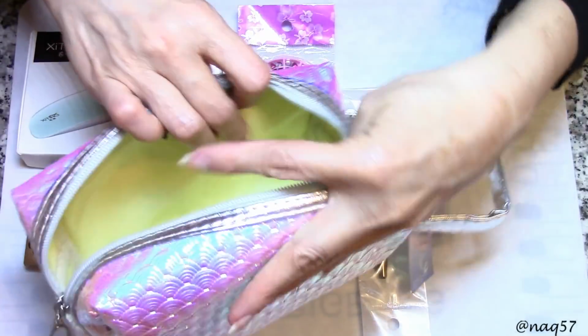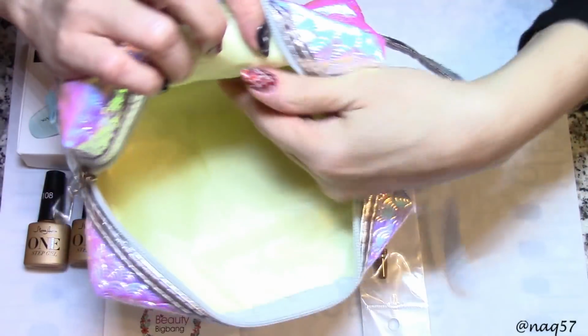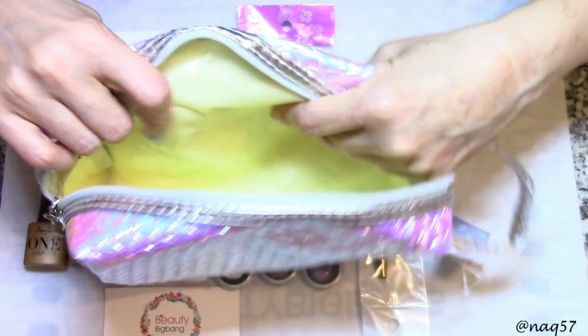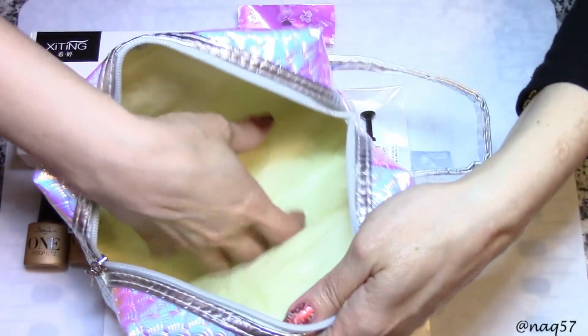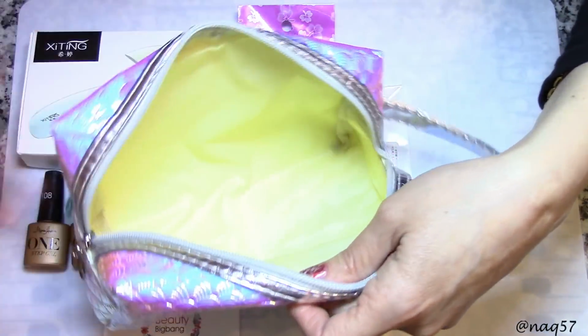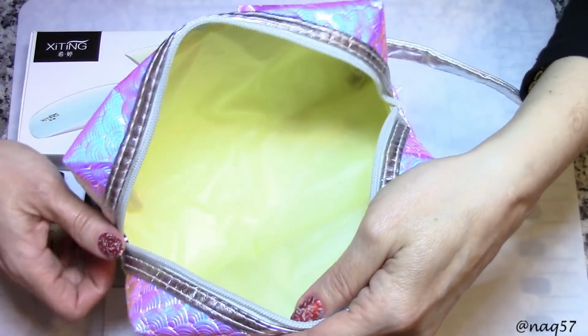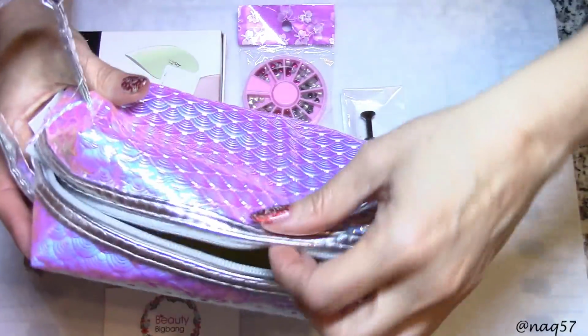I'll show you inside, and it is lined. It has a light yellow liner inside to protect it. It's not fabric, this is a plastic, so you may have some toiletries or what have you in there, and if anything spills, you don't have to worry about it staining or getting dirty. The plastic makes it easy to clean. This was one of the first things I wanted to show you.